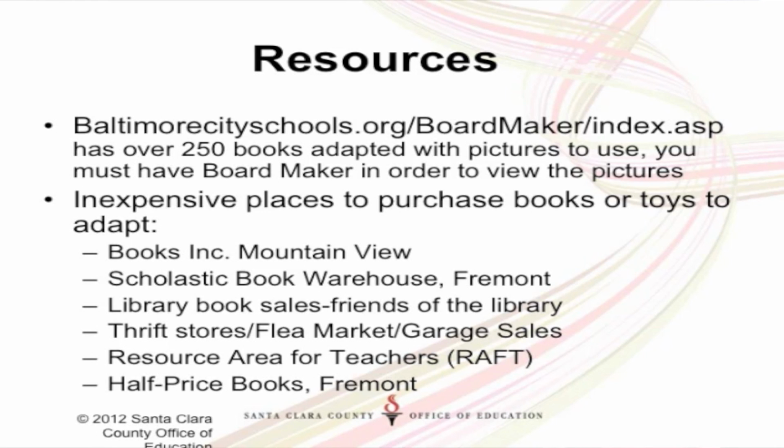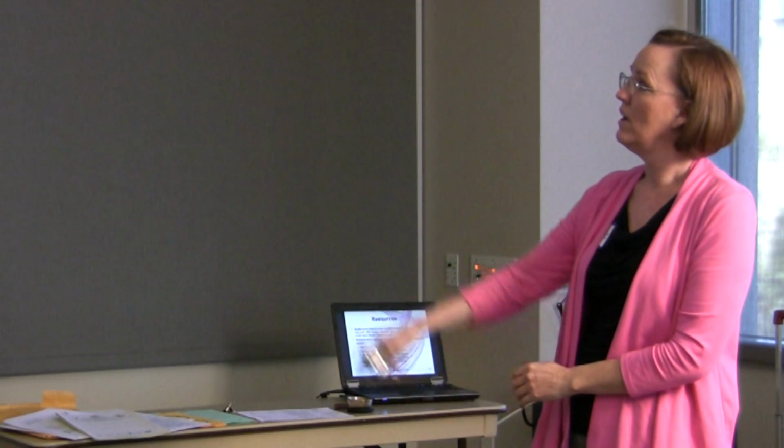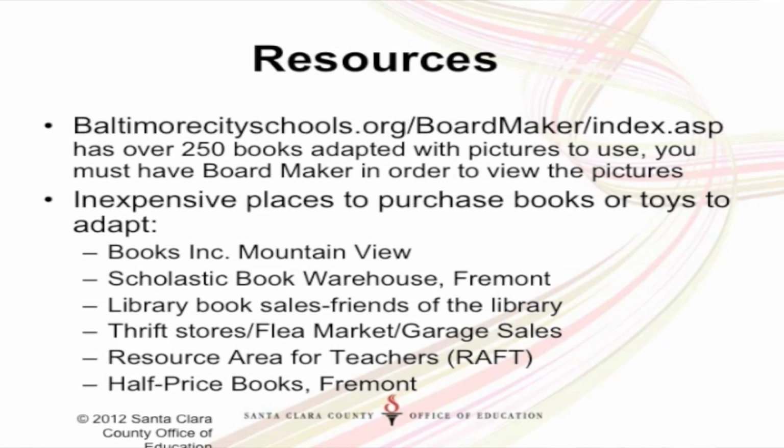But you're more than welcome to go on there, and you'll find, if you have different ages, these are pretty young books, you want to do older books, there's already Boardmaker pictures on there that you can just download. So I highly recommend you go and look there. And here are some inexpensive places that you probably are already aware of if you're a librarian as to where you can purchase some books. And all this information is right in your PowerPoint.